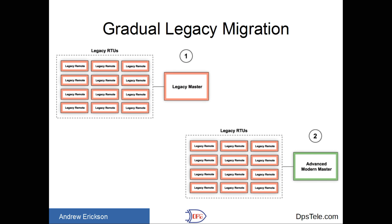So I have a little graphic here to show that. On the top left, in phase 1, the beginning, you would have a legacy master and then legacy RTUs. So the first step, as I said, let's get rid of that legacy master, because if that thing goes down, you lost the whole network. So that's where the bottom right is. Step 2, we've put in an advanced modern master that speaks the protocol that's necessary, and it can still talk to those legacy remotes. And now you have a system that's got a future. And sure, a few of the legacy remotes might fail, but it's nothing like having the master go down.